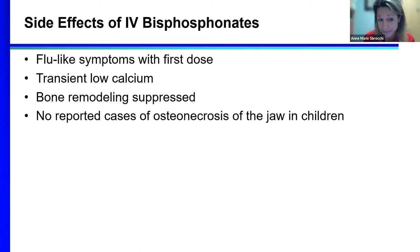In adults, there have been some reported cases of osteonecrosis of the jaw. So the bone of the jaw has been severely affected with holes, and it dies, necrosis being death. But that hasn't been reported in kids.